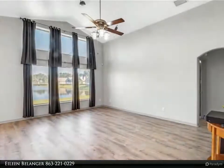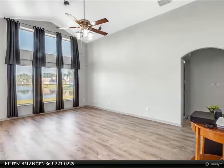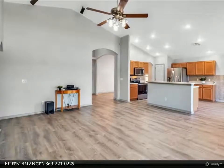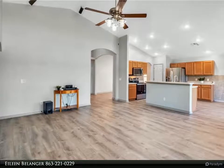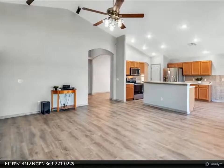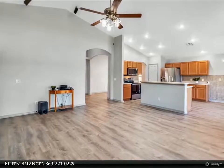The generously sized great room is enhanced with floor-to-ceiling windows that offer stunning pond front views. The spacious master bedroom suite offers enough space to accommodate large furniture and also features a walk-in closet. The luxurious master bathroom is equipped with a soaking tub, dual sinks, water closet, separate tiled shower and a linen closet.